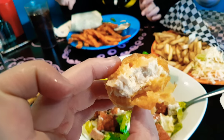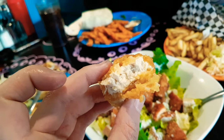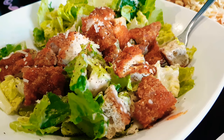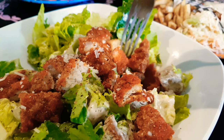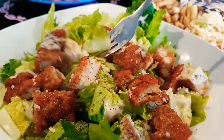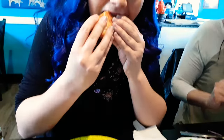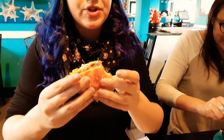This is the Not Your Codfather. Like, the texture is spot on. Wow. Black bean burger. That is so good. Like, the chipotle sauce is amazing. It's kind of spicy. I like it.